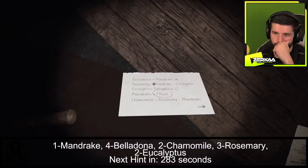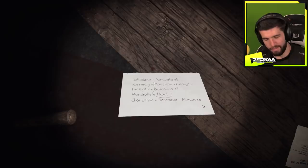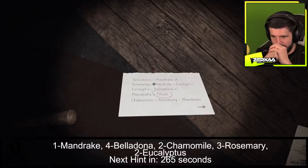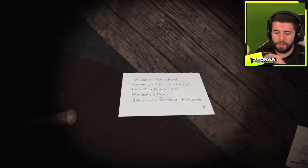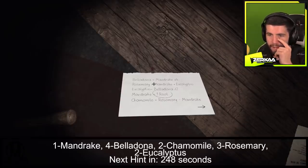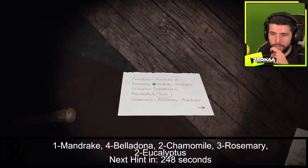It's belladonna root. I'm still trying to work out what that even means. Why is it one mandrake, four belladonna, two chamomile, three rosemary, and two eucalyptus? Why is that the way it is? Because if mandrake is equal to one, belladonna has to be equal to four. Chamomile is rosemary, which is three, minus mandrake, which is one, which is two. And half belladonna would be eucalyptus.